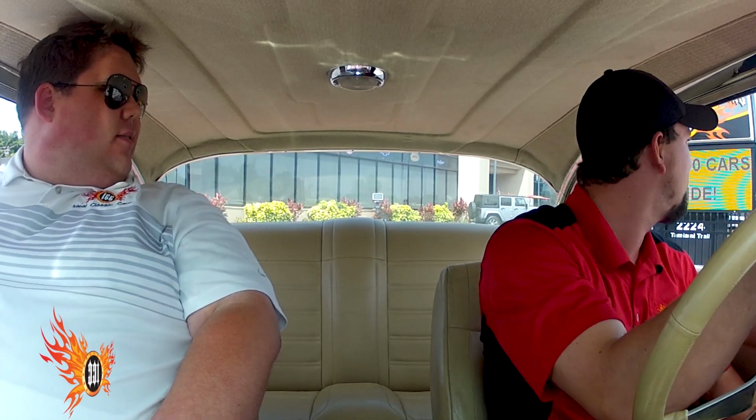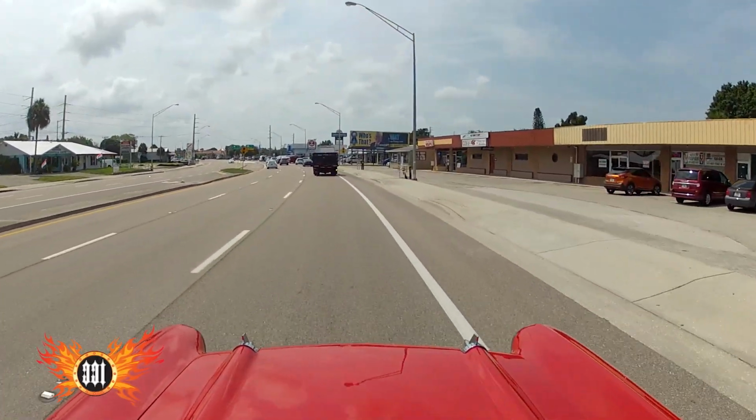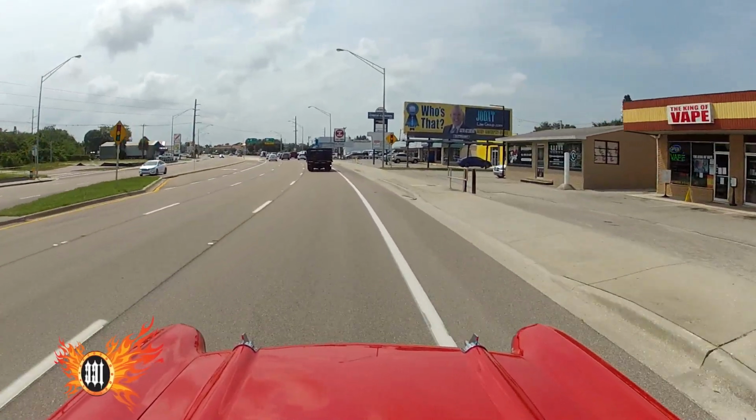Alright, looks like we're getting a little opening here. Let's see what she's got. Listen to that purr. That sound is so good. Woo! That never gets old. Got a really nice 383 stroker, so it's got plenty of power. Oh, I feel it. It's almost a tease. Cannot get over that sound. It doesn't take much to get up there.